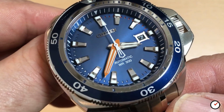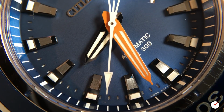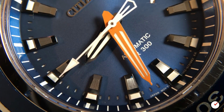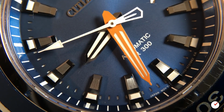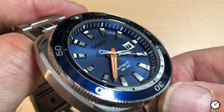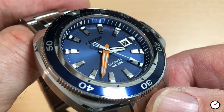The handset are what I would describe as a bold pipette shape with a pronounced sharp point. The hour hand has a brushed silver frame, whereas the minute hand is a very juicy orange. Both hands are inlaid with painted lume. The second hand has a strong arrow shape, the rear of which is quite decorative and reminds me of a paperclip.